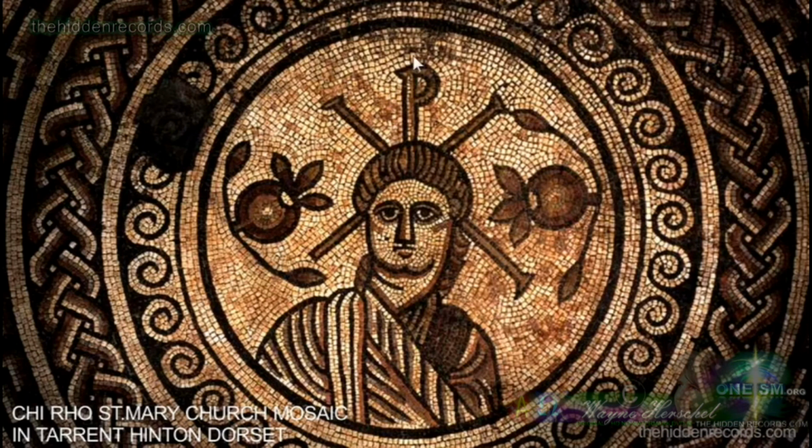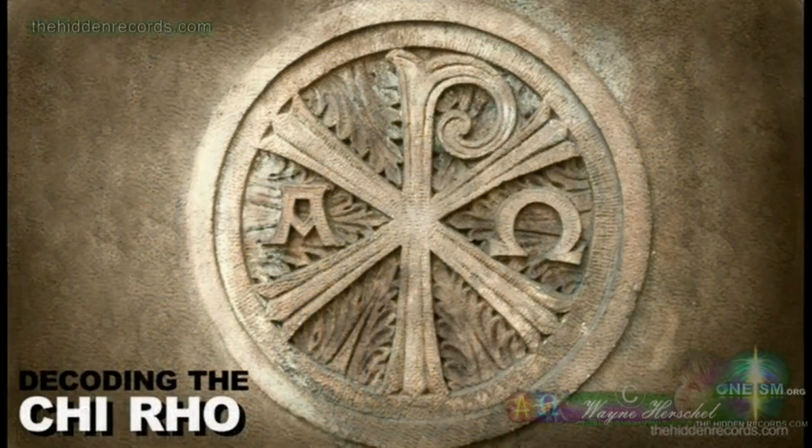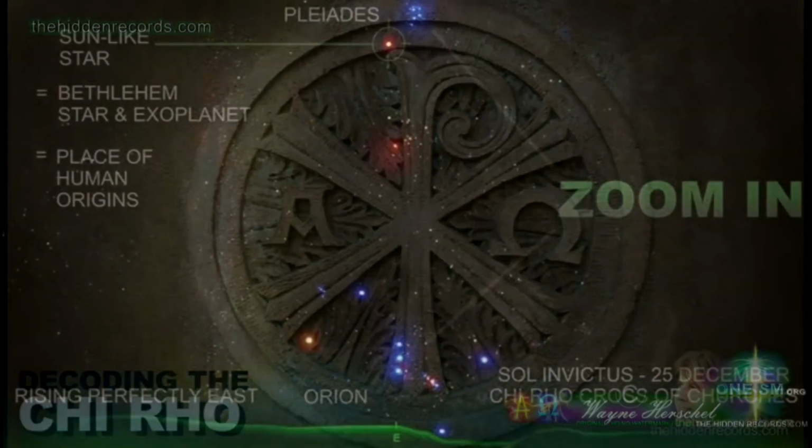And of course he has the P for the Pleiades, and you'll see how the stars actually make the shape of a P as well, that the cross of the churches is used to find Orion, to find the area where the Pleiades align to the main primary sun. It aligns with the end of that P. Many of them, many stargates, decoding the Chi-Rho, the Alpha and the Omega with the Chi-Rho.